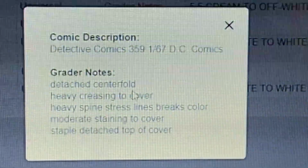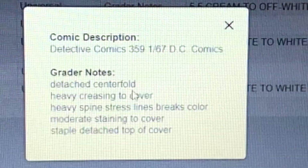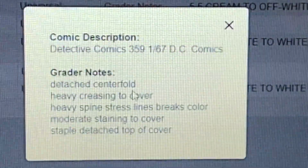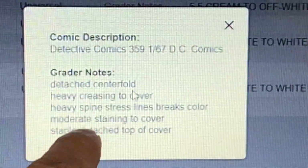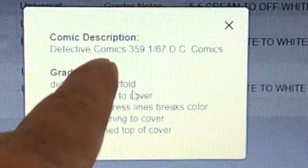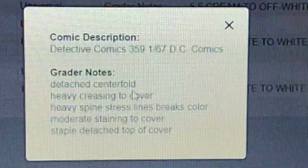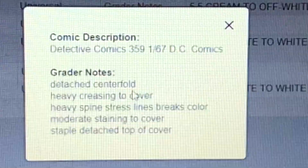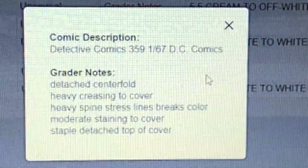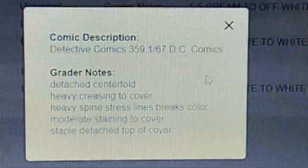Let's see why. Their graders' note says: detached centerfold, heavy creasing to cover, heavy spine stress lines, breaks color, moderate staining to cover, staple detached top of cover. I thought maybe 3.0 was the highest you can get on a detached centerfold, but I could be wrong on that. I'll have to change my idea on that.